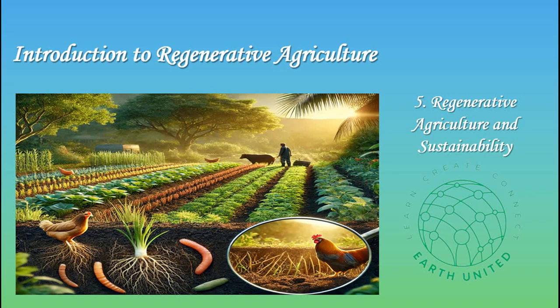Exactly. And then there's the fascinating world of blockchain technology being used to track food from farm to table, providing that transparency and traceability for consumers. That's right. I remember reading about that. It seems like blockchain could play a huge role in verifying the authenticity and sustainability of these regenerative products.